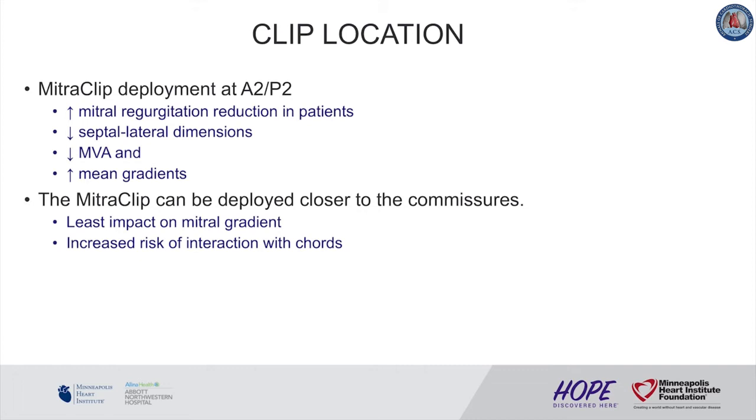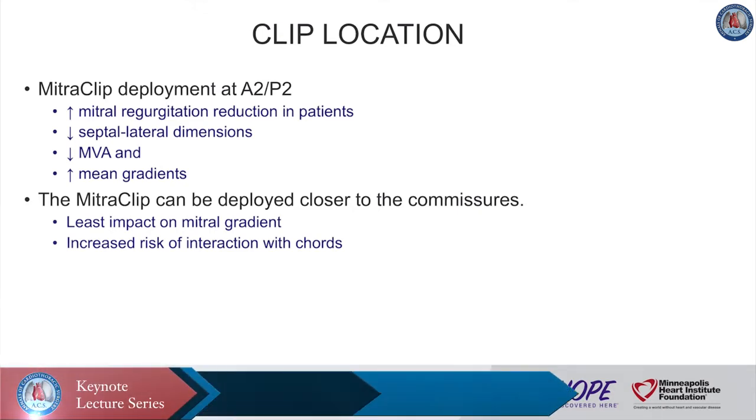The MitraClip has been found to be safely deployed closer to the commissures, and in this location there's less impact on the mean gradient. However, this should be balanced against the increased risk of interaction with the chordae.